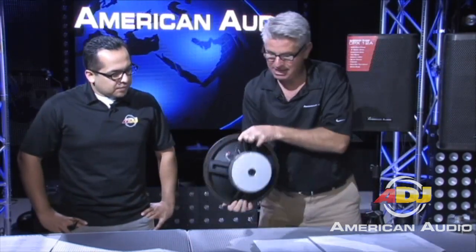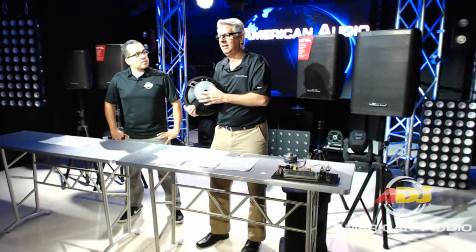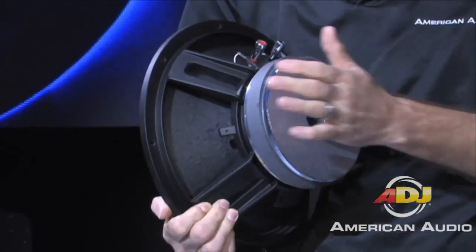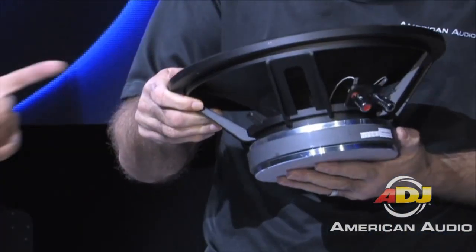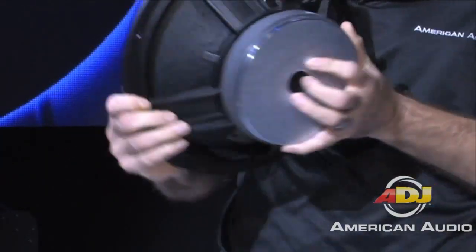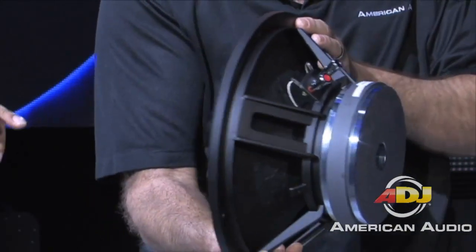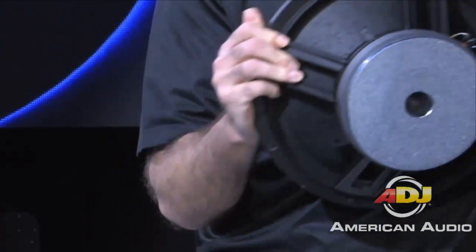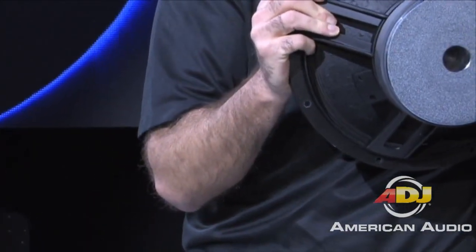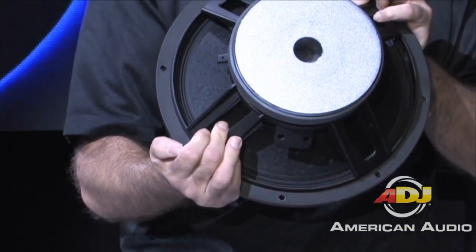So on CPX, the components have vented gap cooling on the back here. And that's going to let it dissipate heat a lot better than a normal speaker that might not have the hole on the back. That's very cool, because since I did blow out some speakers in my time, I can say that I've never actually seen that before in a woofer. So that's a very good feature. I think that's going to allow the speaker to cool down and prevent blowouts and things like that. So I think that's really cool.